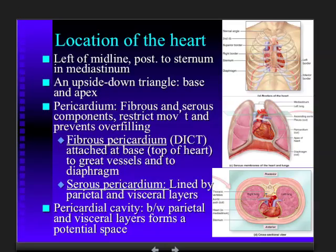Your heart sits in the thoracic cavity, in the central part of the thoracic cavity that we call the mediastinum. It's an upside down triangle. So if we look at the heart here, this is the base of our triangle, and this is the apex of our triangle. The great vessels, the aorta, the pulmonary artery, emerge from the base of the heart. So you have to be clear in your mind when you say the base that you're not talking about the lowest part. Rather, you're talking about the uppermost part.